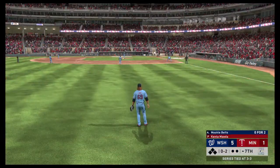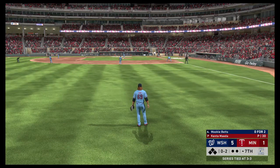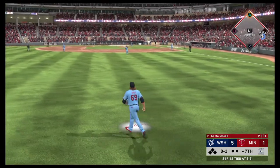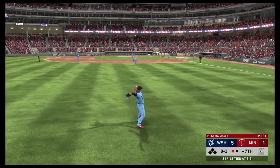So that'll bring in Mookie Betts. Previous head-to-head matchups with Kenta Maeda. He comes in hitting right at a .300 clip. Lifted in the air out to left. James is there, and he'll bring this one in.